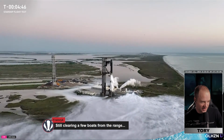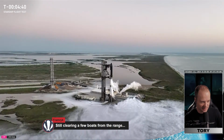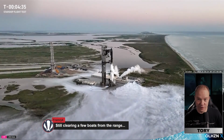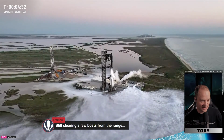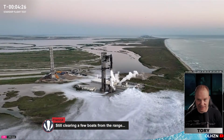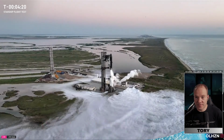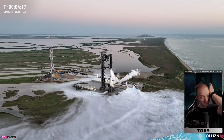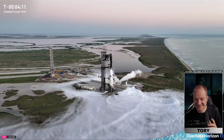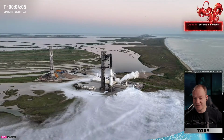All right. Well, that's a little bit frustrating. There are some boats in the range that are currently violating the NOTMAR and the Coast Guard restrictions. So they need to clear those boats out of the range. Right now they're still clearing a couple of boats, so hopefully they can do that in the next 5 minutes. That's frustrating. So they've got to clear some boats out of the range. Could you please just get out of the way? So yeah, hopefully they can do that.